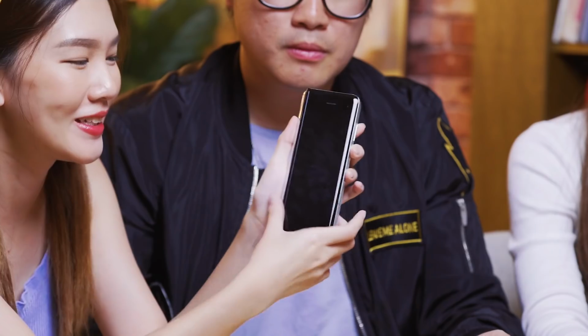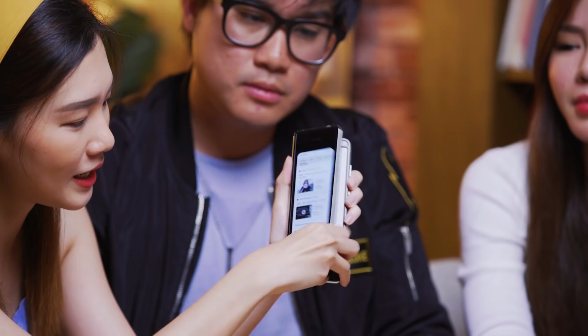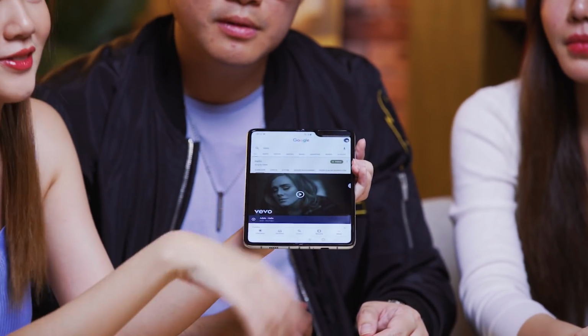Okay, so the screen looks like this, right? It's really tiny when you don't fold it open. But you can do your normal things on this part of the phone without opening it. So the search results are here, and it's really small to see, right? You can open it up, and then it will continue from where you left off. So basically this is the app continuity function.